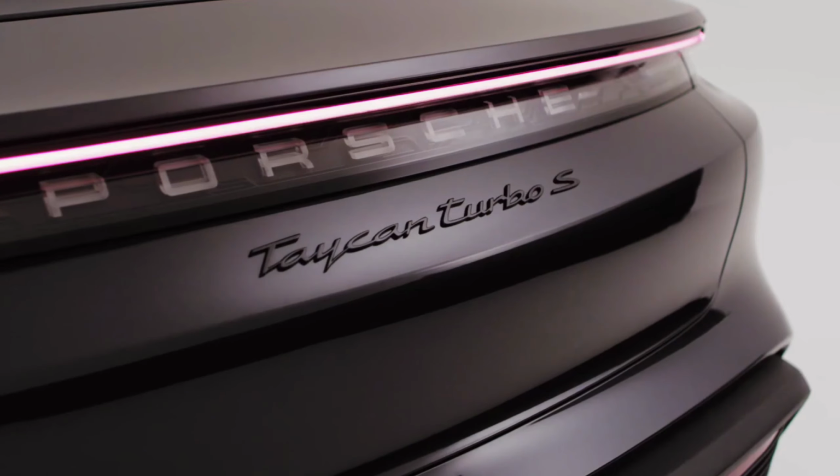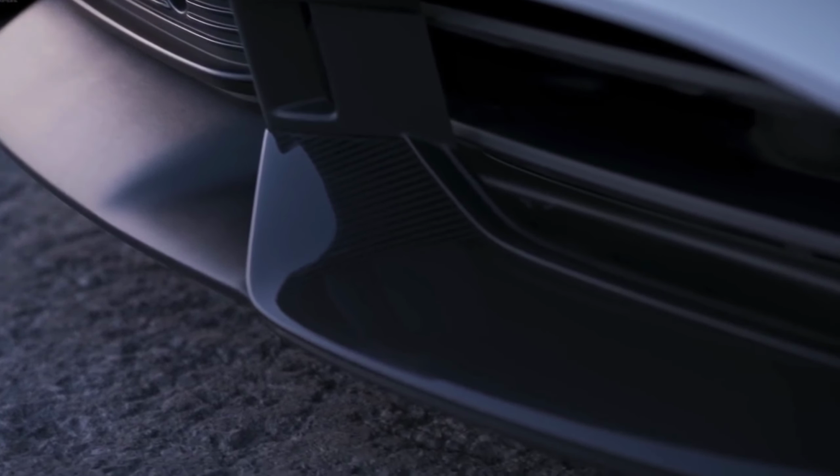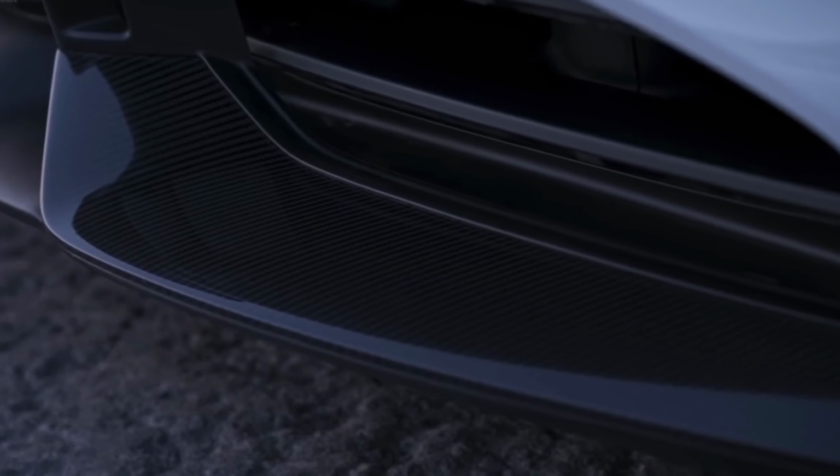The 2021 Taycan will be available to order in the 4th quarter of this year, and will begin arriving at dealerships during the 1st quarter of 2021.